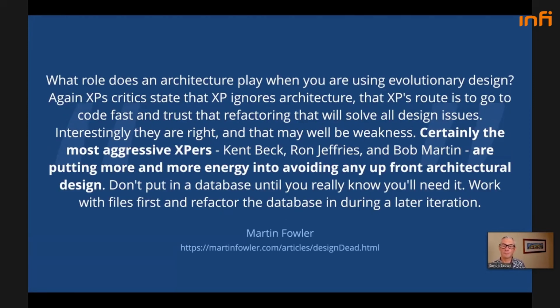Similarly, Martin Fowler wrote a blog post a long time ago, and he says, certainly the most aggressive XPers are putting more and more energy into avoiding any upfront architectural design. And you'll see this with things like ports and adapters and Uncle Bob Martin's clean architecture, where we do lots of decoupling and deferral of decisions. So we'll put our file system in place, and if we need to change it later, we'll change it to a database. But we're always choosing the simplest thing that could possibly work. The funny thing about that is, of course, even the simplest possible thing needs to be designed. You need to figure out how to do the simplest possible thing that could work.